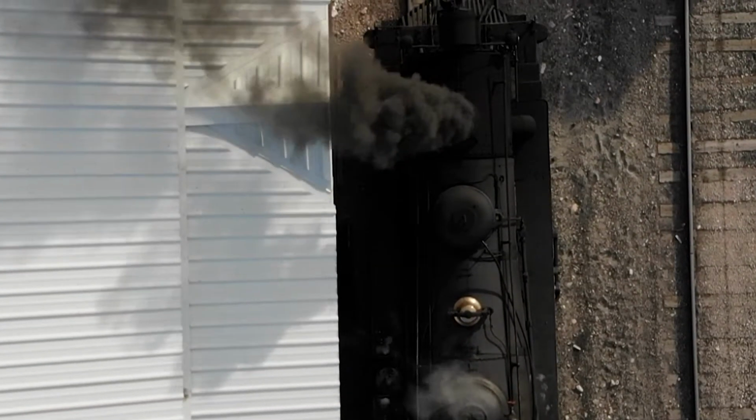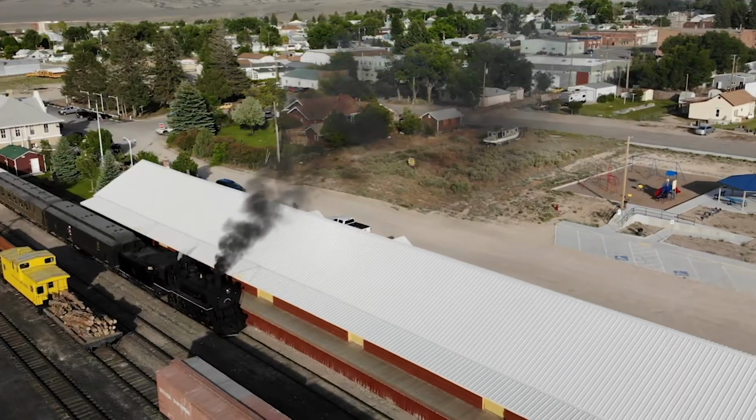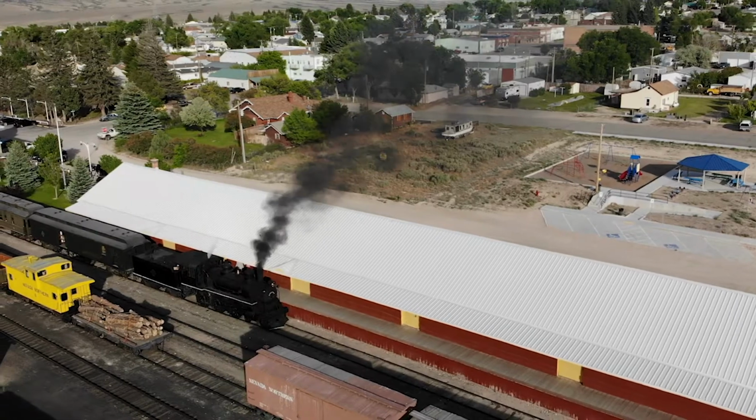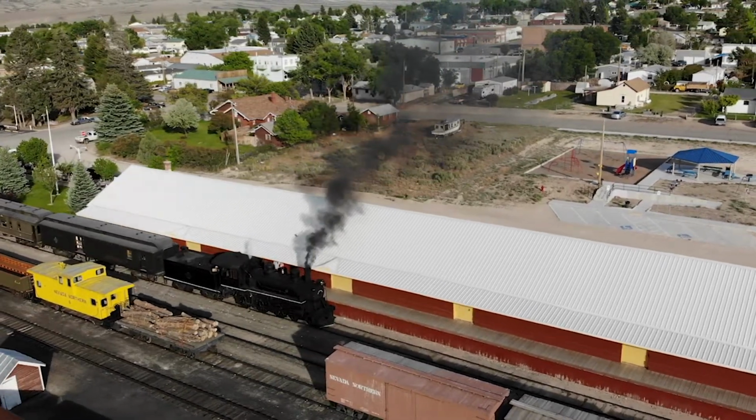Today we have a special treat. We're going on a train ride. Not just any train ride though. Today we're going old school with a trip on one of Nevada Northern Railway's steam locomotives in Ely, Nevada.